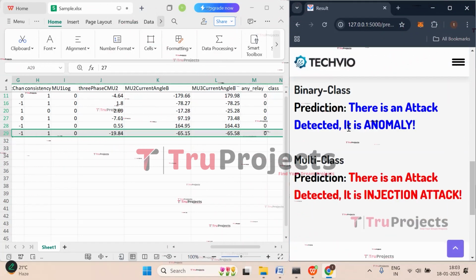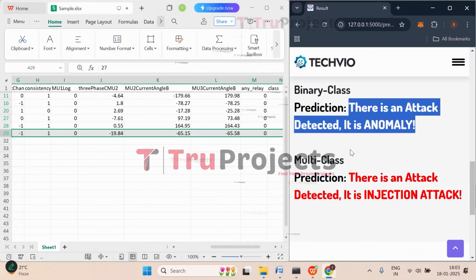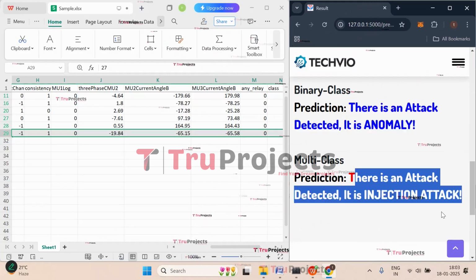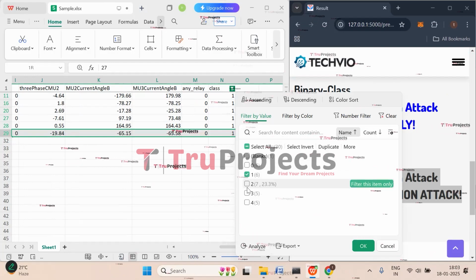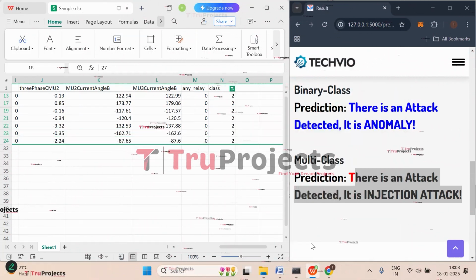So here we got the prediction that there is an attack detected, that is anomaly. There is an injection attack. Now let's check with class 2, apply filter to class 2, click on OK.